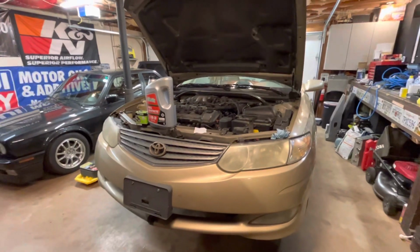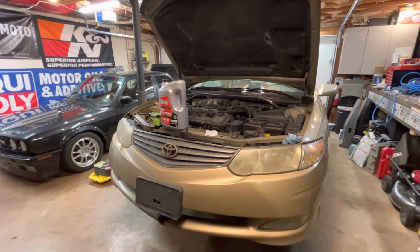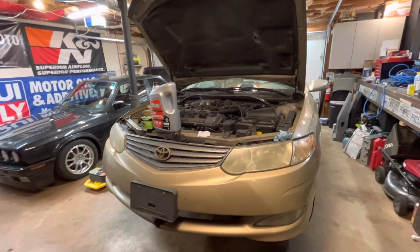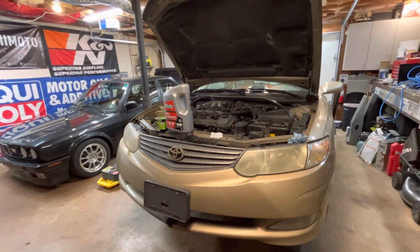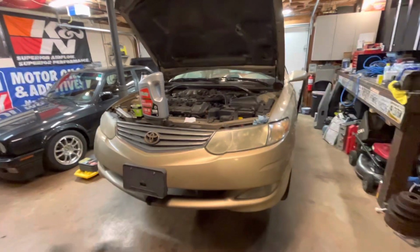Time equals money in a lot of ways, and so you've got to weigh out, you doing this yourself. Does it make sense to just pay somebody to do it? Is it more convenient for somebody to do it? I would definitely say yes, it's certainly more convenient, because unless you've got a lift or quick jacks, it does take a little bit of time.